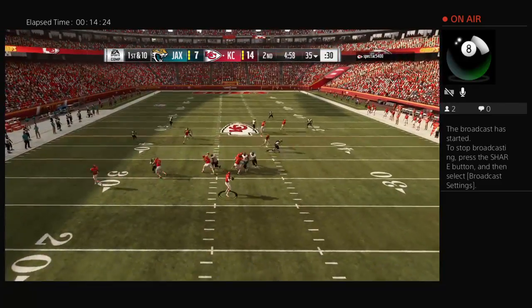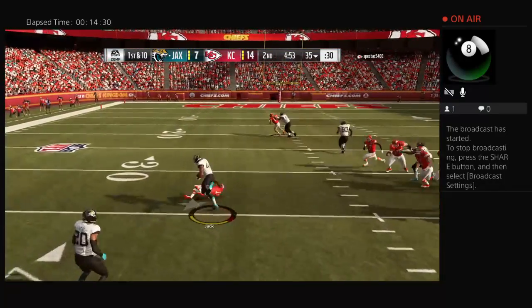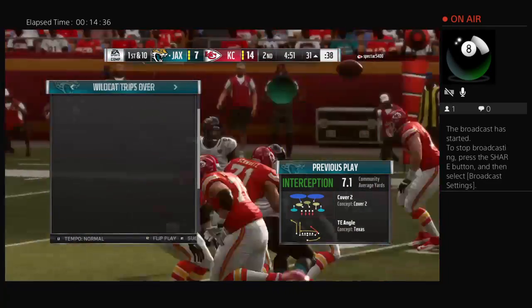Now Mahomes. And he fires one that's intercepted. Picked off by the linebacker, Miles Jack. And the return here will go to the 31-yard line.